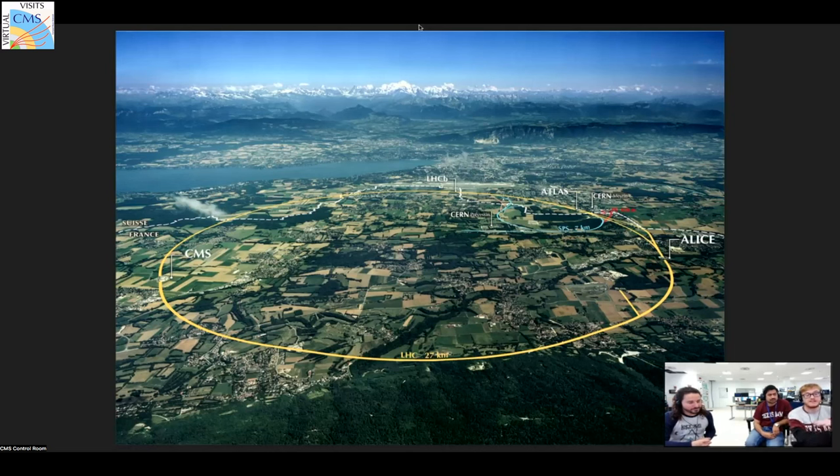So the start of this whole thing is, where is it and what does it really look like? This picture shows the landscape, but we also have these rings drawn on it. This big yellow ring is 27 kilometers in circumference. And what we want to point out is on this left side, if you can see the pointer, the word CMS. That's physically where we're at right now. We're on the ground, obviously, but underneath us is where they actually collide these protons, and we have the actual detector where everything is happening.